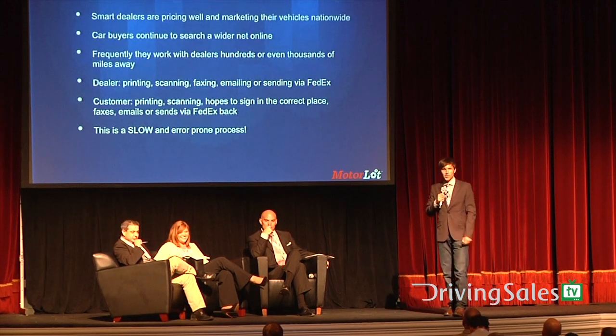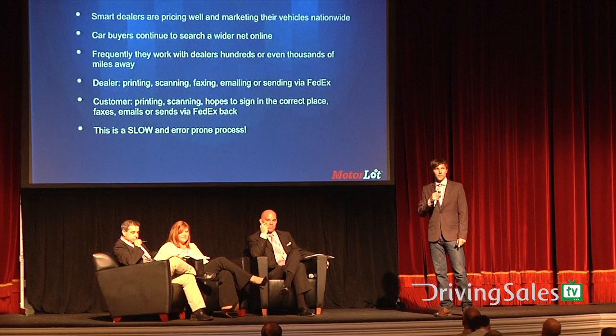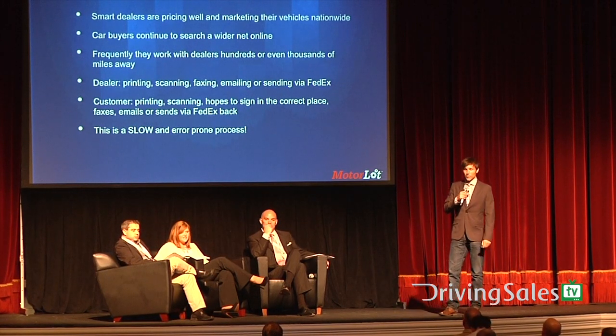So smart dealers are pricing well and marketing their vehicles nationwide. And as your car buyers continue to search a wider net online to find their perfect vehicle, many times they end up working with dealers hundreds or even thousands of miles away. The traditional process was the dealer would print off the forms, scan them, and then send via fax, email, or FedEx to the customer. Customer would then have to print them off, hope to sign them in the right place, and then scan, fax, and FedEx back to the dealer.